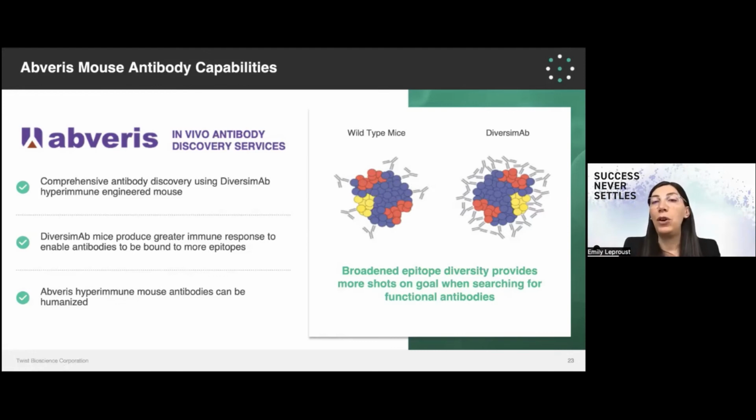However, if you have a mouse that has a hyperimmune immune system, you will get more antibodies, and you will get more epitopes. You will get antibodies against the regions that are similar between human and mouse. So you get more antibody. That's the first thing they have, is they have a hyperimmune mouse.